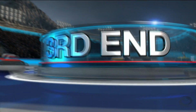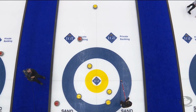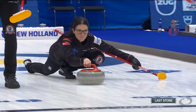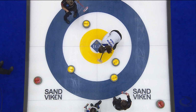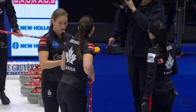Knew they had that last stone advantage, and in the third, it was Canada with hammer, but look at all those yellows belonging to Italy. Same situation now for Carrie Anderson. Can lead on this one a bit. Really a game saver. Needed this to stop in the forefoot, and it did, so very nice draw. Stay in the game.